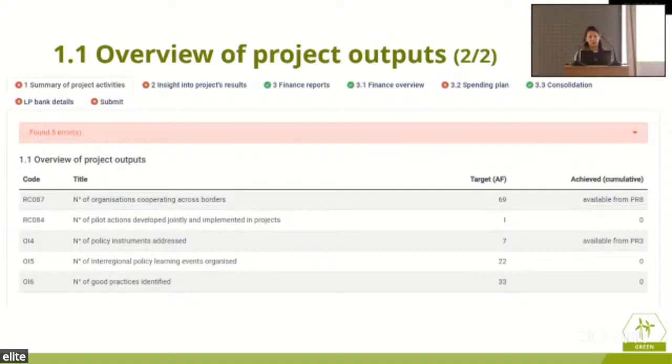Now, the summary of project activities is set as an example here, and the respective tabs are going to look a bit like this. You have number of organizations across borders, number of pilot actions. Again, all this information is listed in the AF. We have a column there that says target in the AF. So you can always find what you originally had to do and compare it with what actually happened.